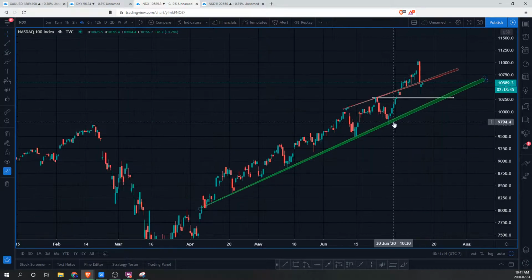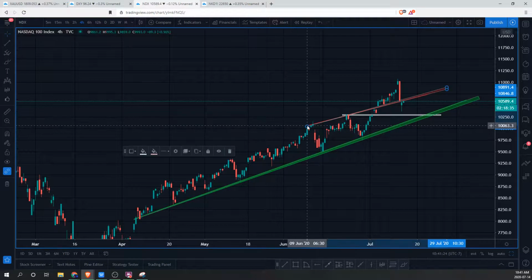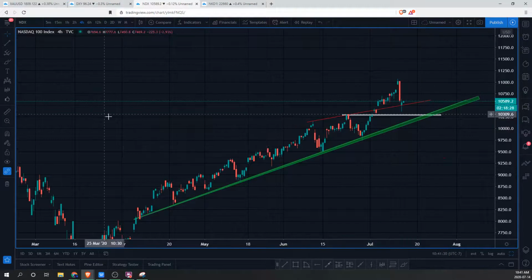So we can see that it had a blow off top, huge move to the downside, massive bearish push, but it does look like it's able to hold here. If we just readjust this a little bit, because trend lines are somewhat of an art, it's not like horizontal zones, you can actually create a potential level of support right here.